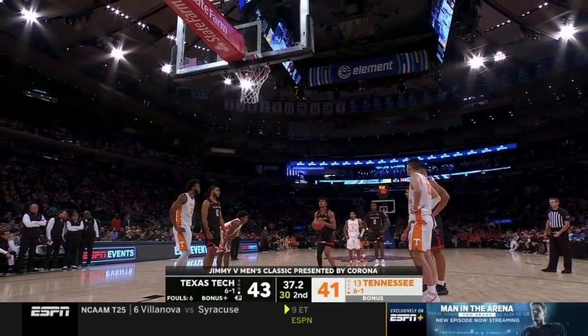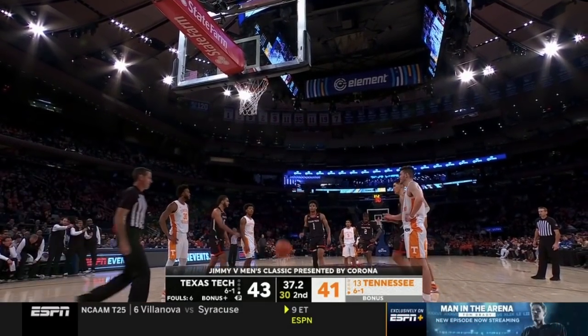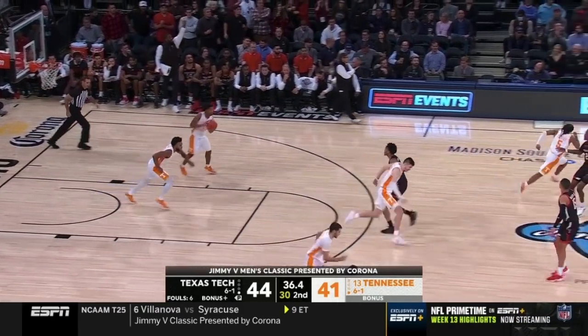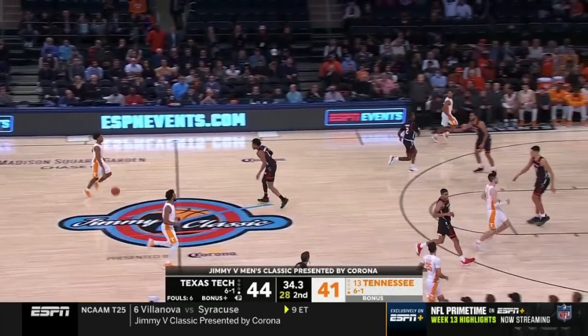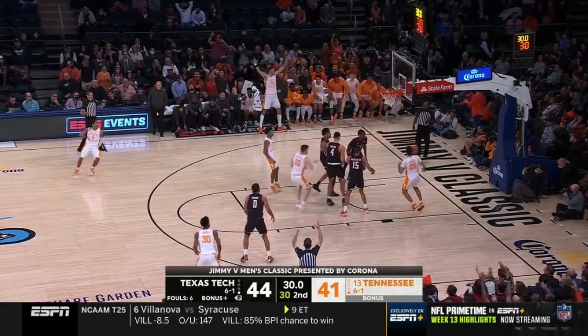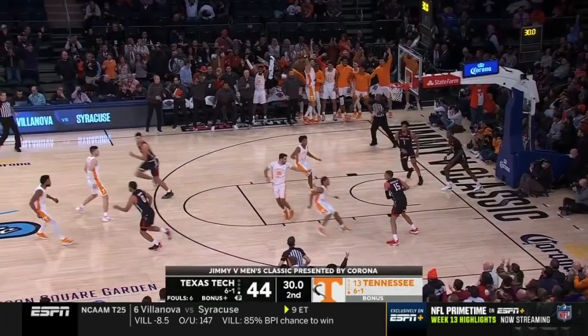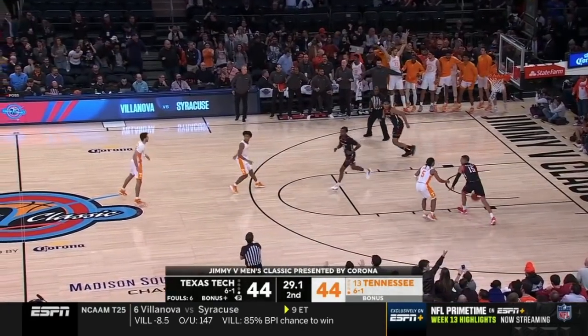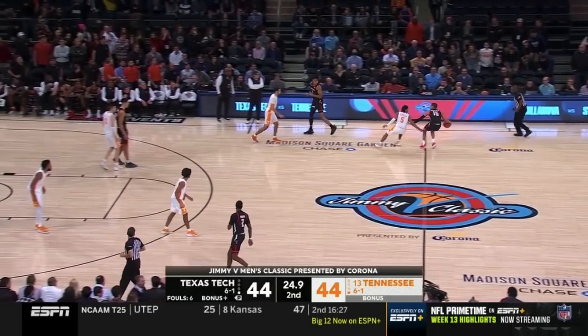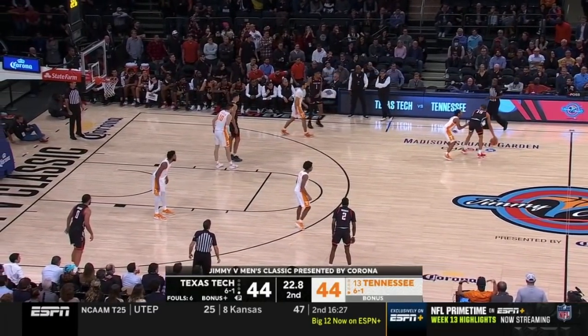And finally, just try to slow Tennessee bringing it up. One possession game. You still need to get to the rim here. There's plenty of time. James ties it. He hasn't made one all game, has he? What a big bucket. Shot clock turned off.